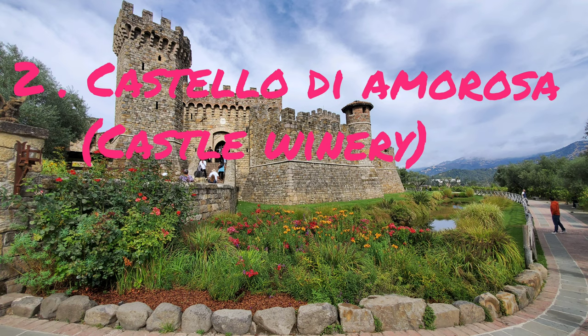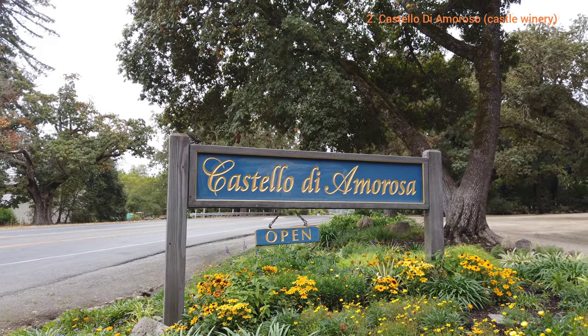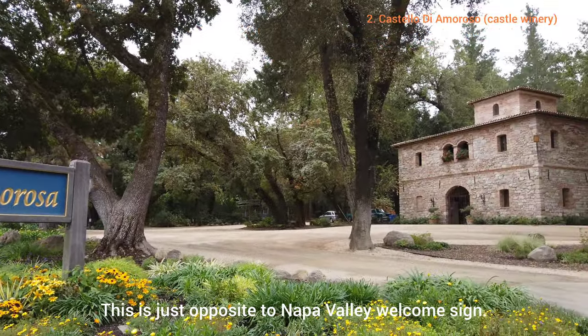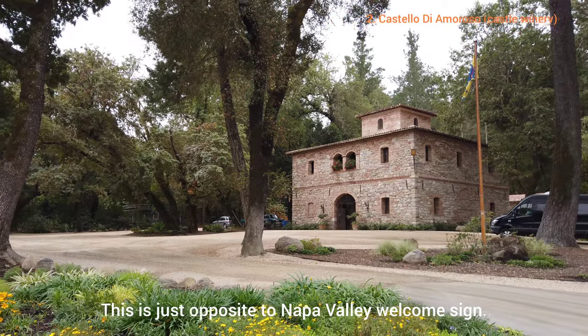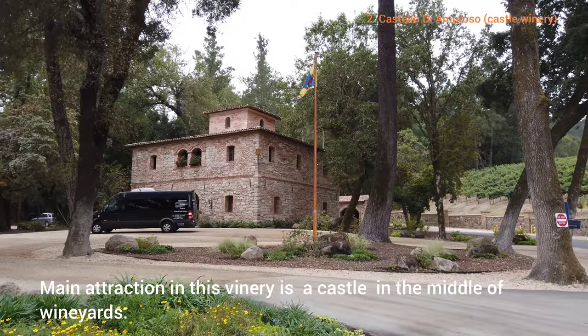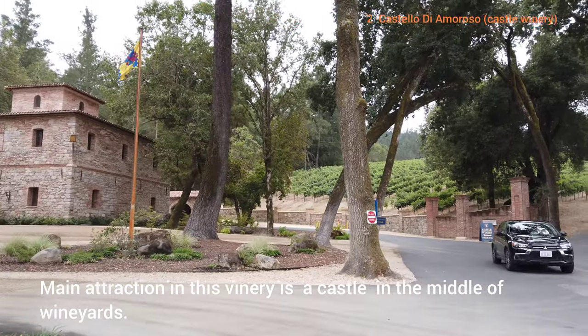The second one is Castello Di Amorosa, also known as the Castle Winery. This winery is just opposite the Napa Valley Welcome Sign. The main attraction in this winery is a castle in the middle of a vineyard.